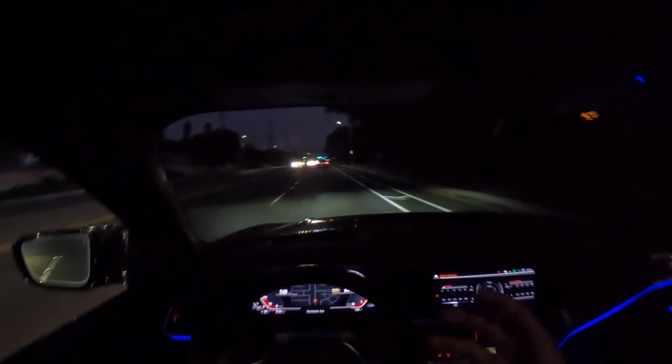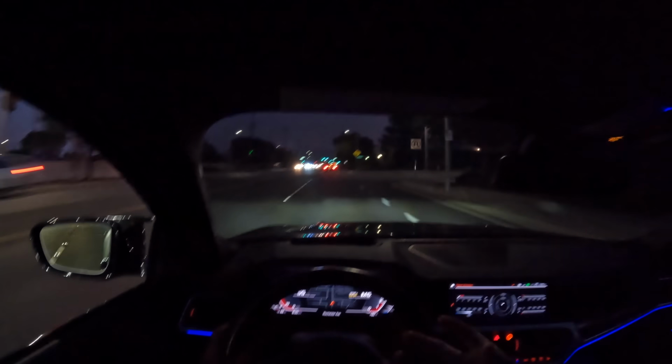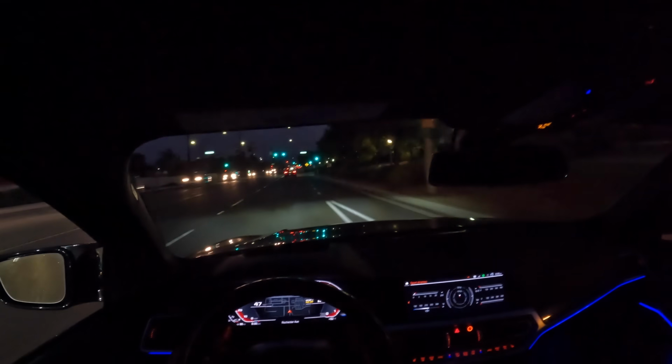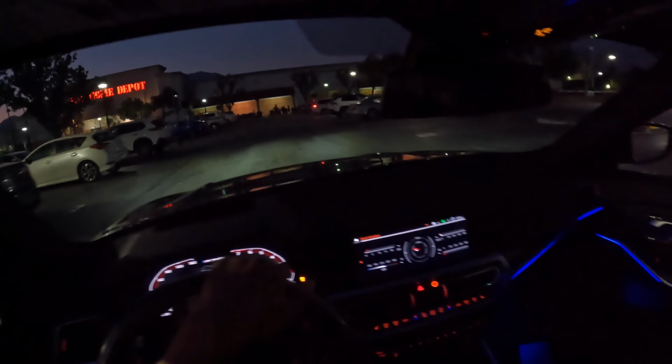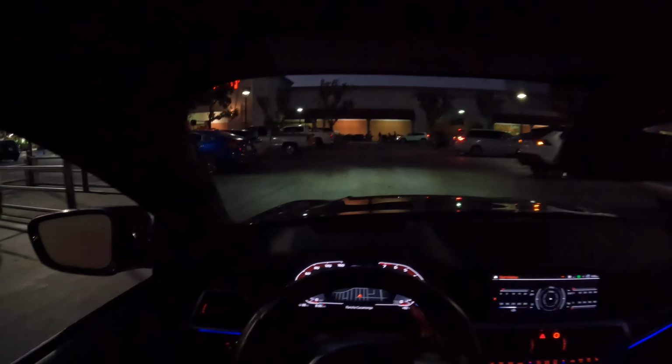The thing about these newer cars, it's kind of hard to feel the speed because they're so smooth. They never feel unsafe, so you can't actually feel the speed of the car. I would say the car is making probably about 490, 495. It feels close to that range.